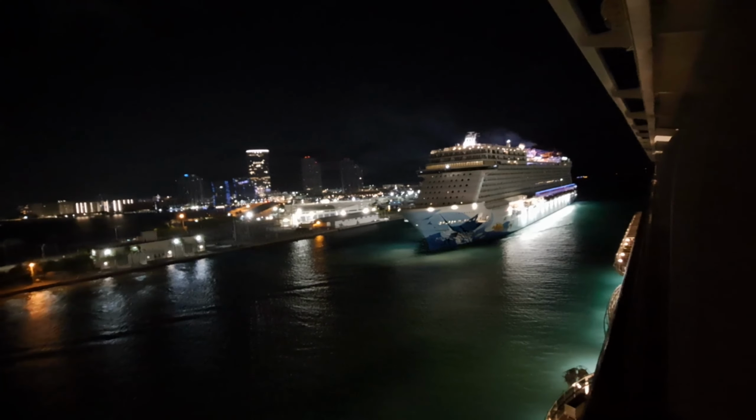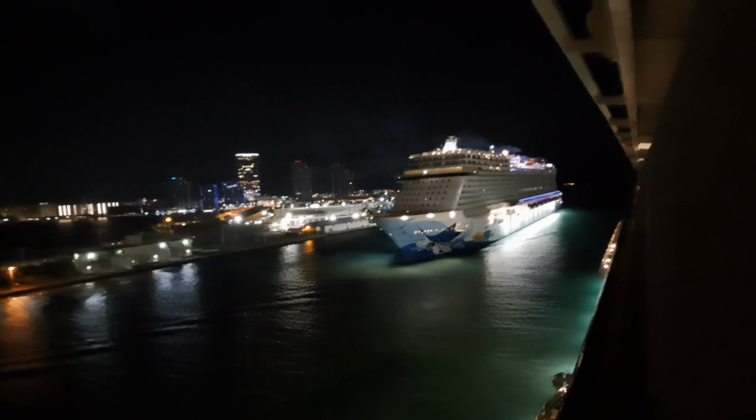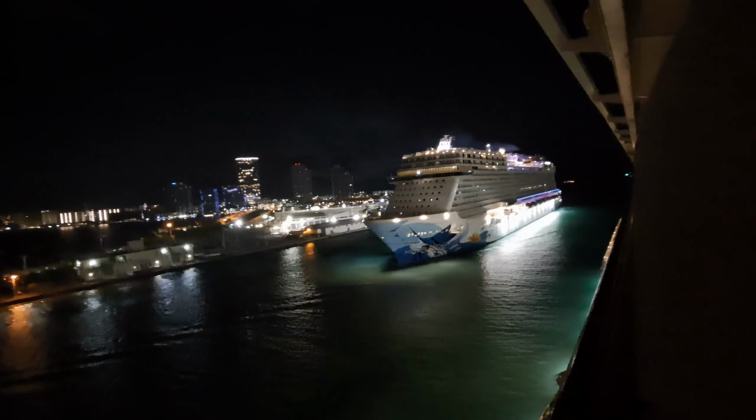We're back in the Miami port, and here comes another ship. Oh, that's the ship we took with your dad.